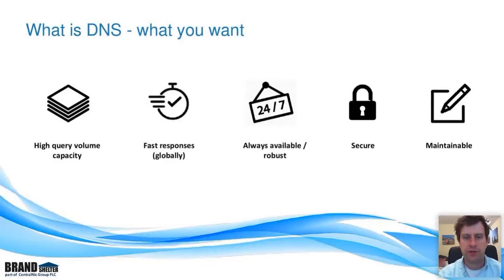So when thinking about DNS within your infrastructure, it's really important to query and make sure that your technical teams have thought about these 5 main things. So firstly, does your DNS infrastructure have a high query volume capacity? Can it deal with you suddenly becoming popular, but also deal with large attacks that might come your way? Secondly, you want to make sure your DNS is fast. It is part of the steps between your customer getting from their computer to your web infrastructure. So it has an impact on the time it takes for people to get to your website. So having a slow DNS system is going to impact your user experience. So you want to make sure that you have a fast set of infrastructure.